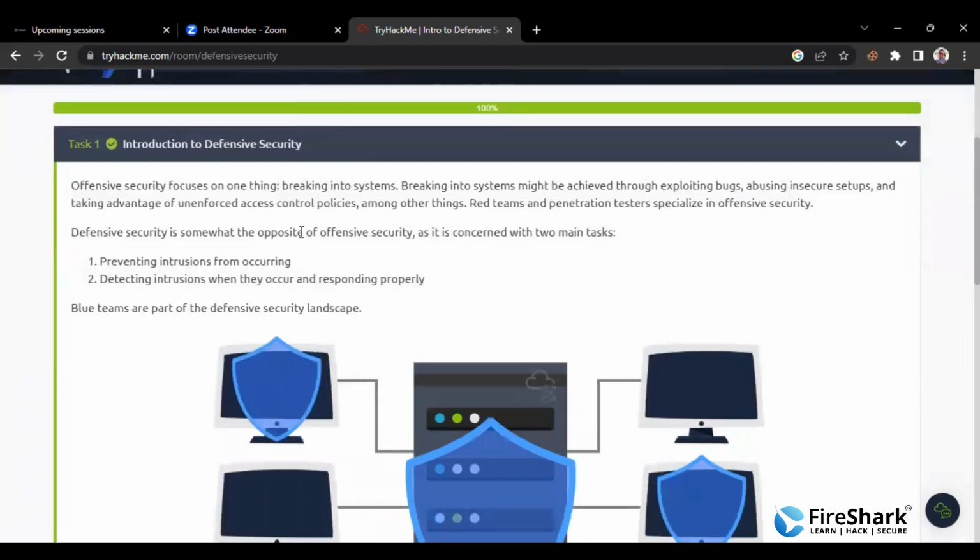Offensive security mainly focuses on one thing, that is breaking into systems. Breaking into systems might be achieved through exploiting bugs, abusing insecure setups, and taking advantage of unenforced access control policies, among other things. Red teams and penetration testers specialize in offensive security.